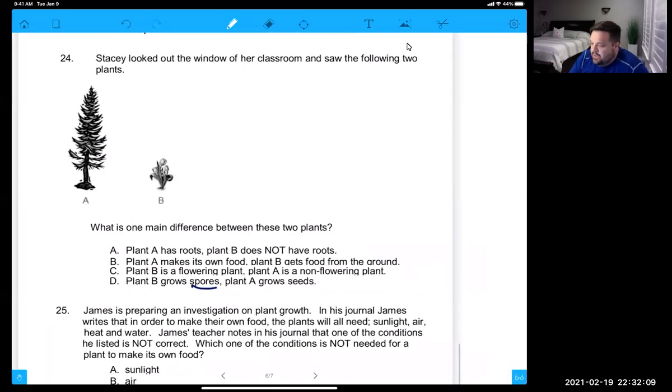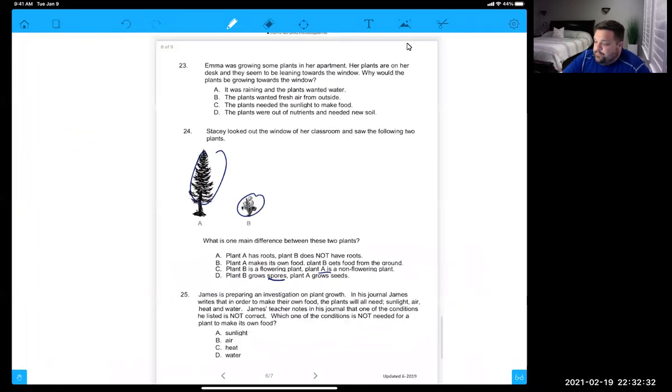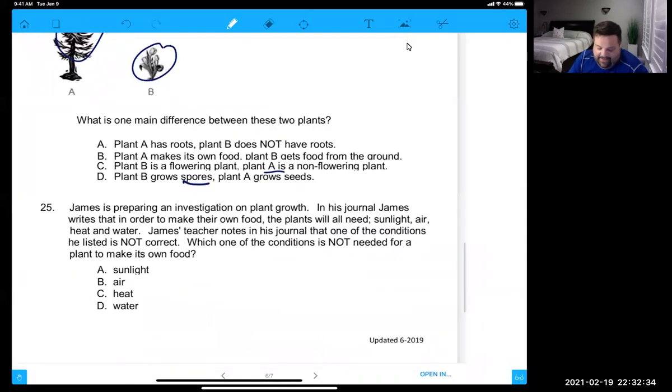Okay, so I hope you guys see that plant B has flowers and plant A does not have flowers. That's the one that makes sense, C. Because both plants have roots, and plant B gets its food from the ground. That's not true, right? The food comes from the leaves all the time, right? And remember the spores, that's like moss and different things that grow on it, and none of those plants have that. All right, number 25.